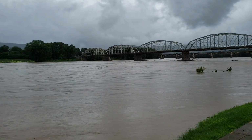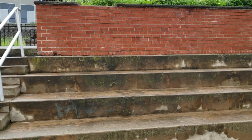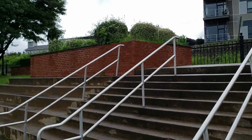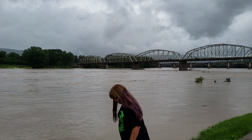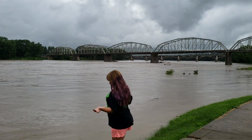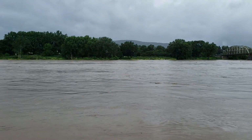Now the area I'm standing in right now, I've actually been here before and made a drone video where I flew my DJI Phantom around, got some footage of the bridge. So I'm going to link up that video. It'll pop up in the corner of the screen right now if you want to watch that, just so it could give you a before and after to show you how the river normally looks. And I was actually standing right here when I was flying it, and you'll see me in the video.